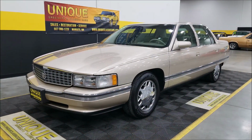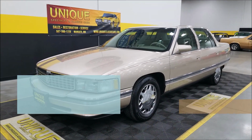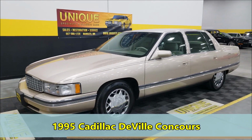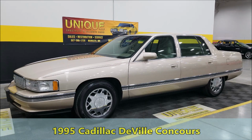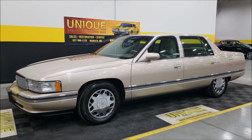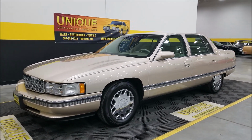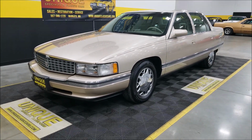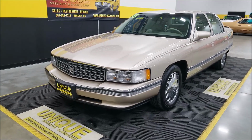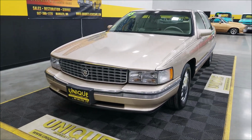About a relatively low-mile Cadillac? 1995 Cadillac DeVille Concours. A little over 36,000 miles is all on this one. Of course, the Concours would be the upper echelon of the DeVille lineup. The DeVille's dated all the way back to the 50s. Actually, this is a 7th generation model here.